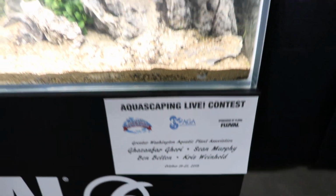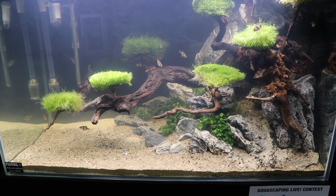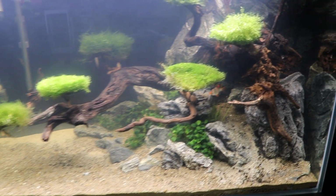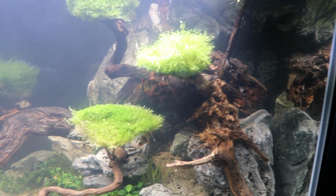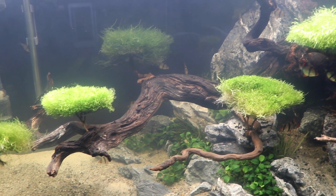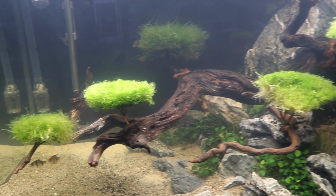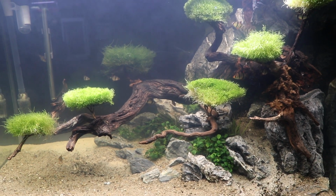Lots of jungle val. Here we go with the second one. I really, really like the use of the plants, and it kind of looks like little oases all over the place. And nice use of tiger barbs, so kind of unusual for an aquascape display, but pretty cool. Love the use of the wood, and that is a recurring theme. I also like the substrate, because at least that color, not a lot of people went with that.